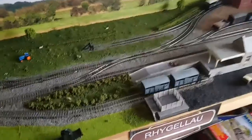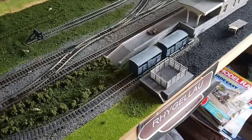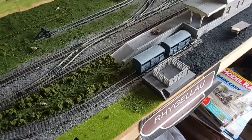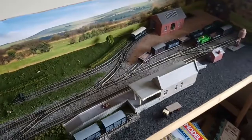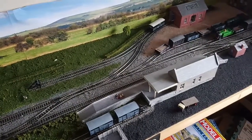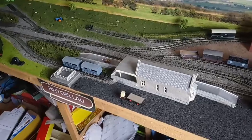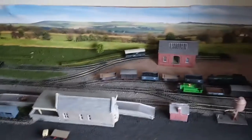Next, we have the cattle dock with a couple of wagons just sitting there. Moving on, we come into the main station. It's just a single platform with a runaround loop. It can usually accommodate two carriages, so it's obviously quite a small station, but still it does have potential.